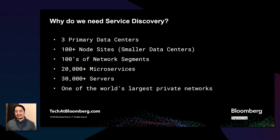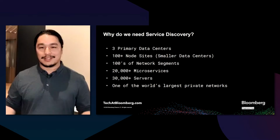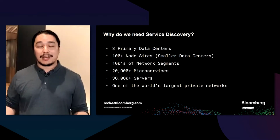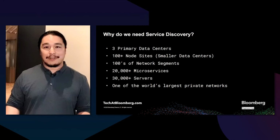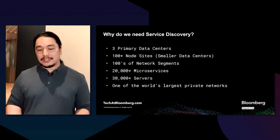Those obviously then create hundreds of network segments that we then have to manage software between and figure out how to connect them. Then we also have sort of 20,000 plus different kinds of microservice dotted around those networks and around those data centers. And we have 30,000 plus servers all running various different instances of those microservices. So that creates quite a lot of instances all around as well. And then on top of that, one of the world's largest private networks.